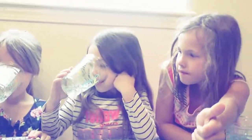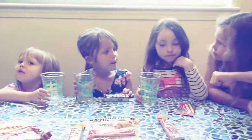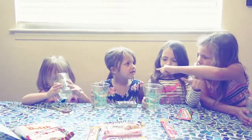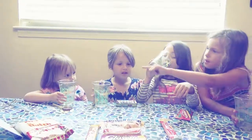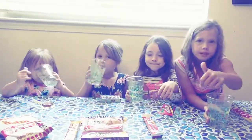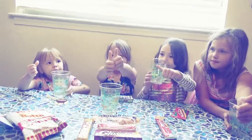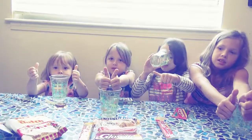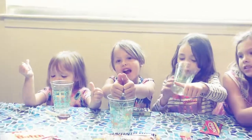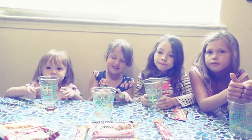Thumbs up. What do you give this drink? Thumbs up or thumbs down? So it's one up, medium. Thumbs medium. I give it a 10. Okay, let's do thumbs up, thumbs down, or thumbs medium. Double thumbs up. I thought you said that you didn't taste anything. Double thumbs up for a flavorless soda? I kind of taste cream. Okay, 10 thumbs up. I think it tastes stronger than normal cream soda.